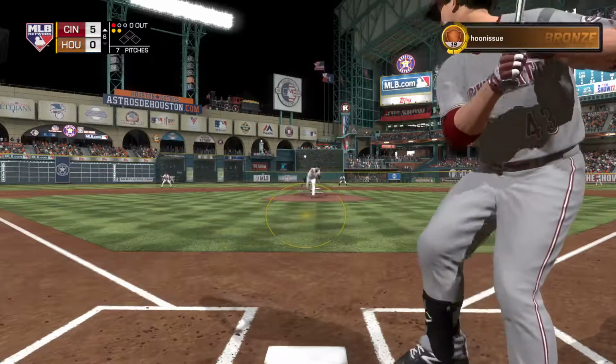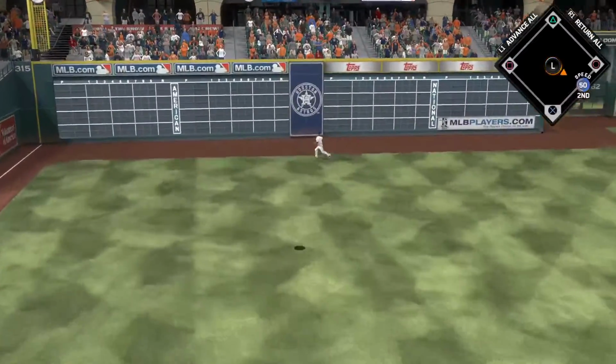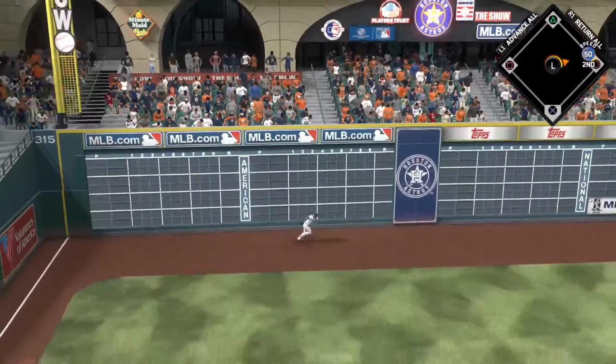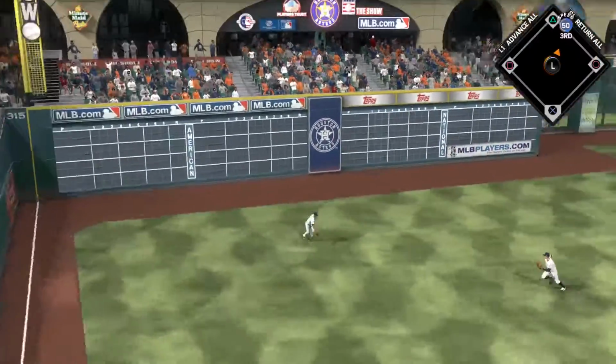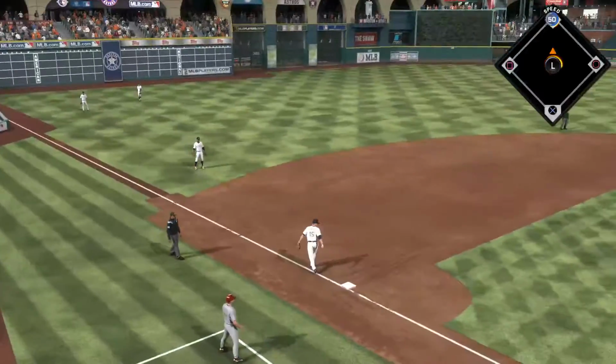Now the pitch. There's a swing, and he sends a ball high in the air into left field. Ellsbury racing back, and just short of a home run. This ball's off the wall, and he will coast into second with a leadoff double.